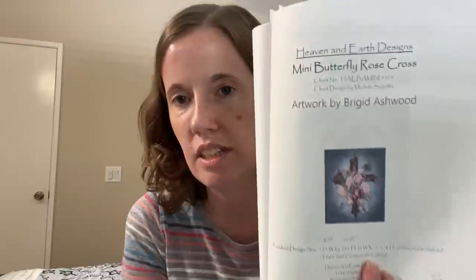My next one is Butterfly Rose Cross by Bridget Ashwood. This is another Heaven and Earth Designs. This one is the mini version, and I'm taking the background out myself on this one. I felt like I could have more control over that process by doing it myself, and I already had this, so I figured I'd just go ahead and do it myself. I didn't necessarily like the way their no background version was, and I was also waffling a lot about whether or not I wanted to stitch the background, because it is nice. I do like the background here.